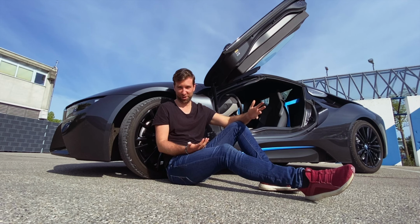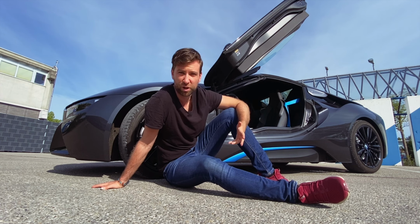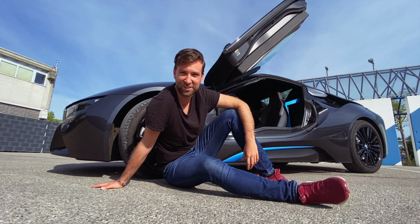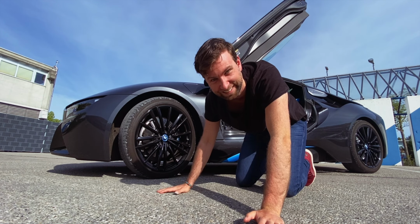Now I know what you guys are thinking, is this my car? And I wish it would be my car, but no, I just know someone who owns this car who was happy to just take it for a ride today. Unfortunately, I do not own this awesome car.